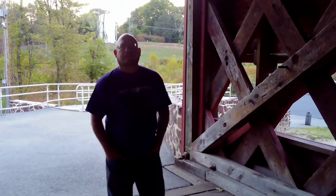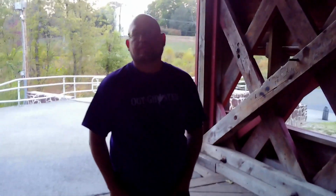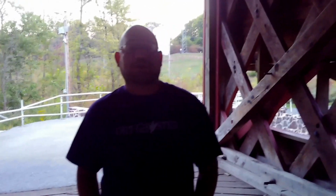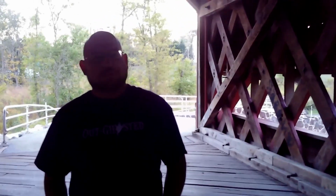And here we are at Sachs Bridge. Built in 1853 by David S. Stoner for about $1,500, the Sachs Bridge, or Waterworks Bridge, connects Cumberland Township with Liberty Township. On July 1st, 1863, this bridge was used for the Confederate troops to come into Gettysburg.